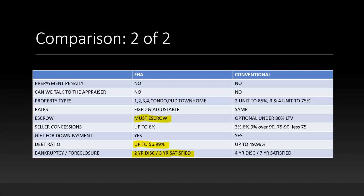Okay, also relaxation with regards to major derogatory events, bankruptcy and foreclosure. So on bankruptcy on an FHA loan, it's 2 years after discharge. Bankruptcy on a conventional loan is 4 years after discharge. Foreclosure, it's 3 years after satisfaction versus 7 years after satisfaction on a conventional. So a little bit more restrictive.